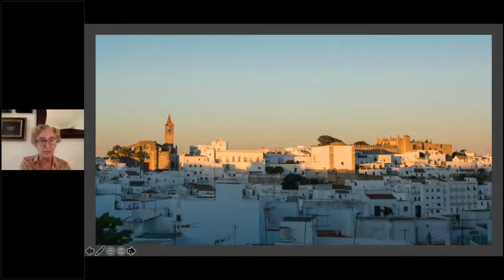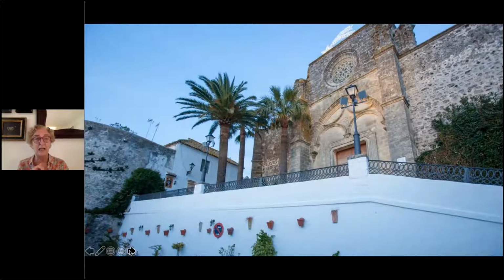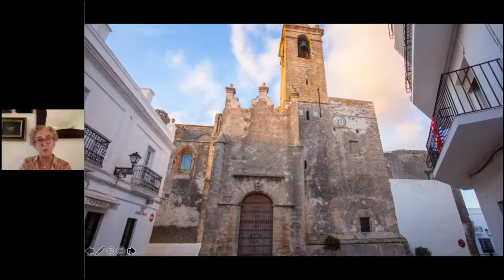So as you see, many of the villages will have a castle on top. We have an old wall, maybe a huge church if they don't have a castle, because the church served as a castle, because they could go inside and stay safe because of the big walls if there was an invasion. And now you see a lot of all these old stones. Here you see a Gothic, a beautiful Gothic architecture, but at the same time you see the white walls with the little pots for the flowers. That's very, very typical from Andalucía.